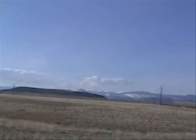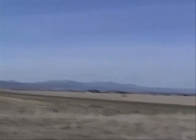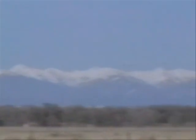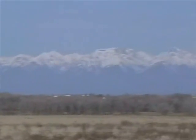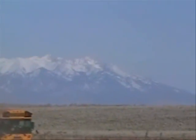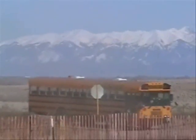So we came from Wolf Creek. We had a great day of skiing. And now we're in the San Luis Valley, heading to the sand dunes, and have a first look at pretty peaks out in the distance, and they just go on forever. Very scenic. This is where we're heading to. The sand dunes are below these peaks here, above the school bus.